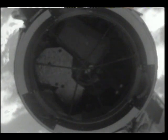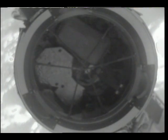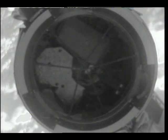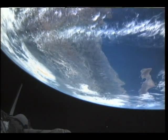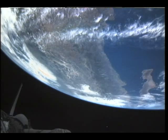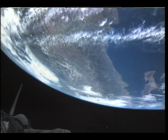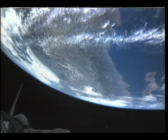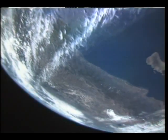Go ahead, Discovery. Roger, Jim. We think RMS checkout is complete, and we think the arm is full up. We didn't see any anomalies at all. That sounds great, Steve, and we concur. Discovery, Houston, just wanted to let you know that the ground is currently configured for HST main bus activation, so we're ready when you are. We just put the main bus power on. Roger, Lorne. We copy.